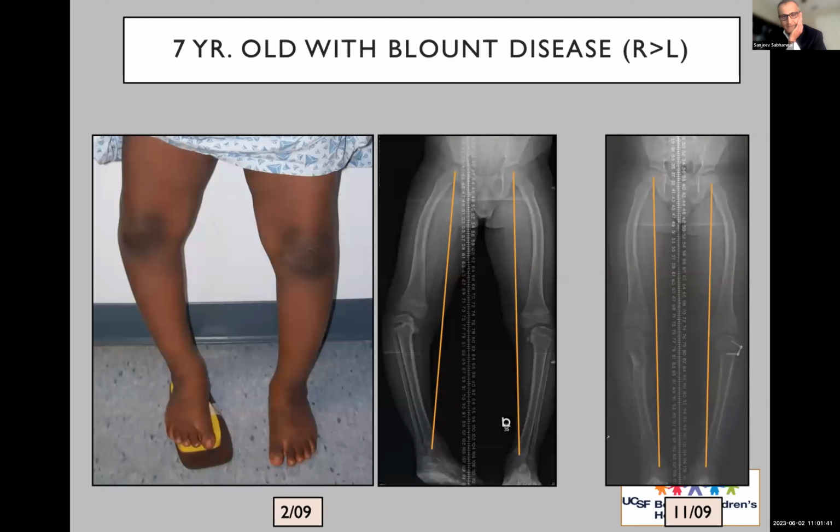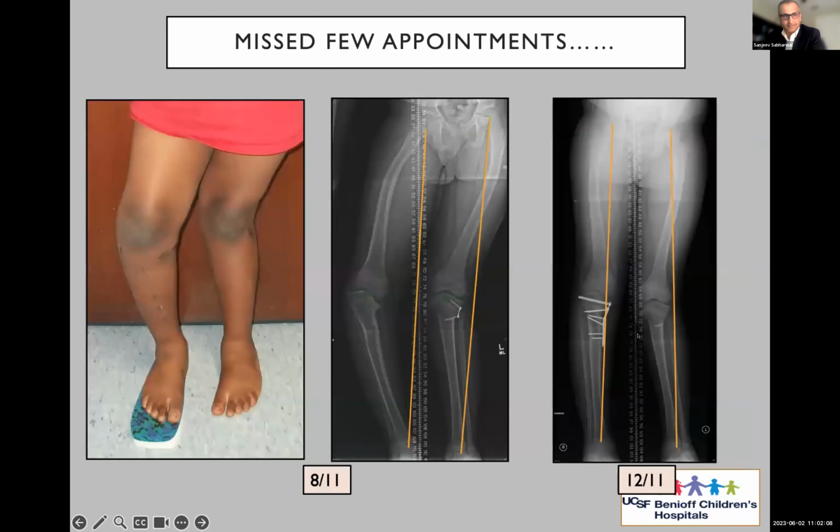We've heard a little bit about Blount's, and here's a patient, 7-year-old with early onset Blount's, asymmetric, right worse than left. And this was a great learning case for me because we did what I thought was an appropriate gradual correction on the right side and guided growth on the left. But as you can see, in a very short time, he had recurrence on the right side, and there'll be a bunch of slides to follow. And like this, the importance of needing follow-up after guided growth and realignment surgery has been stressed by many of the previous speakers, and that happens in all environments, including high-income countries.